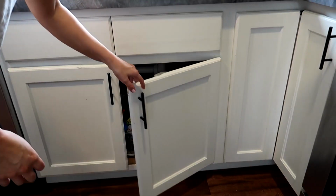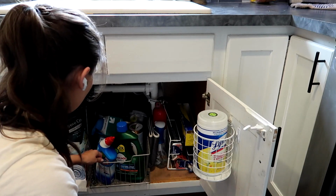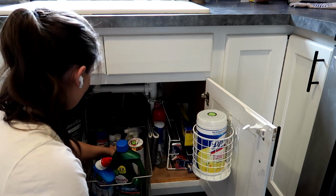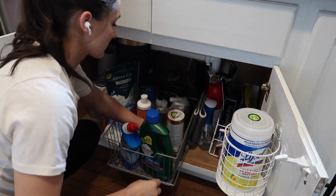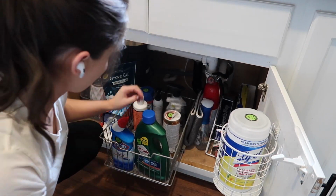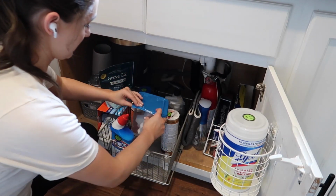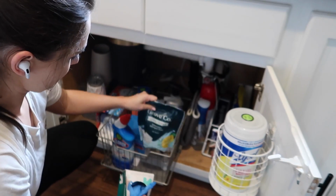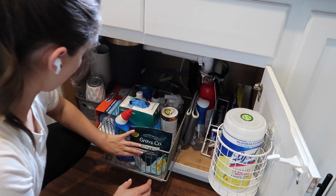So now I'm just moving on to another area of the kitchen that chronically gets disorganized, which is under the kitchen sink. Let me know in the comments what area in your house just always seems to attract clutter or get disorganized. For me, it's that spice cabinet and underneath the kitchen sink. I actually recently did a declutter down here, but I still found a few things that needed to go, and I just rearranged things back to where they needed to be.